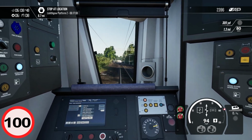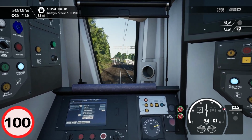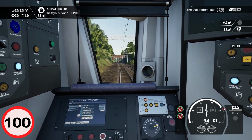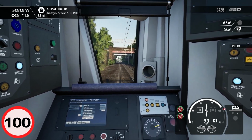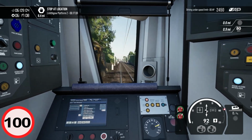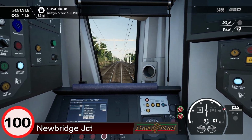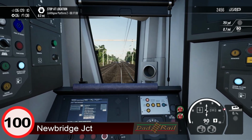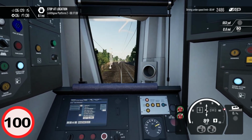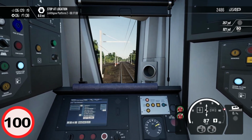So as you come around the corner here, you've got the farm buildings on the right. It's a good place to shut off power, which just allows the train to coast back to that 80 mile an hour restriction. The lines towards Bathgate diverge here at Newbridge Junction. The 30 board in the cess there to our left applies to the routing into the loop on the left.